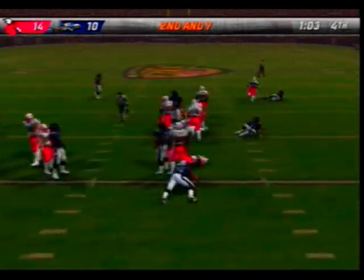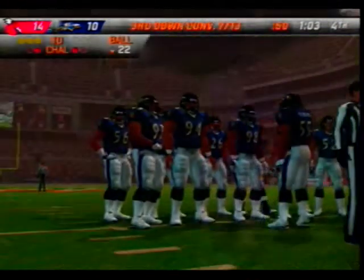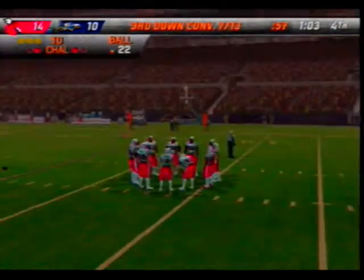He hands it off. Gross comes up to make the play at the 22. Takes it up the middle, picks up less than a yard. That was just a burst of power from the defensive line.